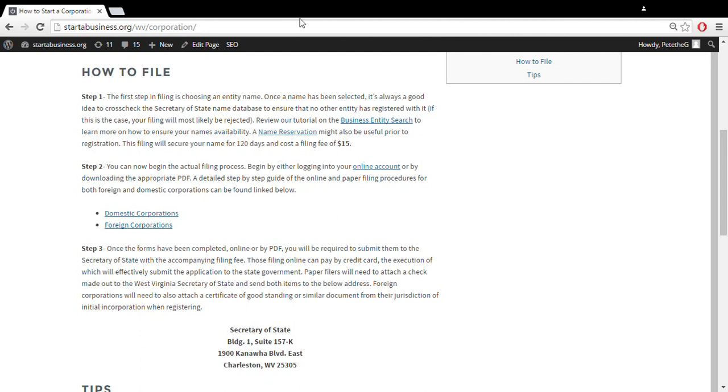Now, you can do that through a business entity search, and we have a tutorial for how to go about performing one of those right here. Also, if you need additional time with which to prepare for filing, you might want to reserve your entity name. We have a tutorial for name reservations here, and they last 120 days and cost only $15.